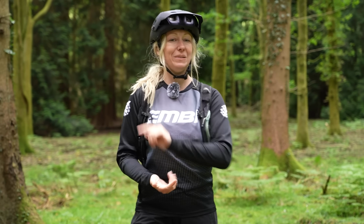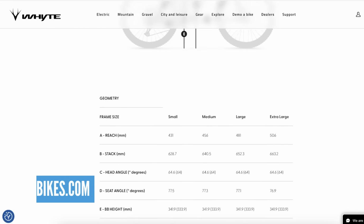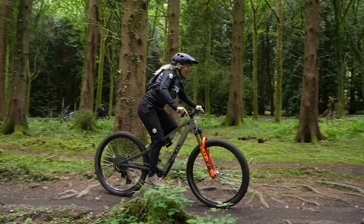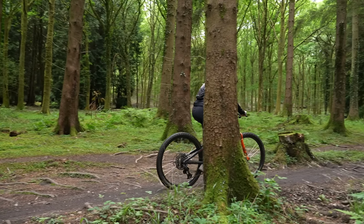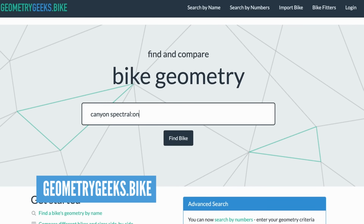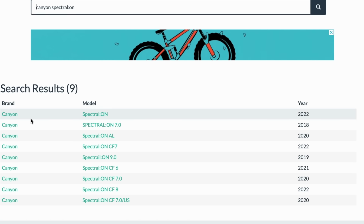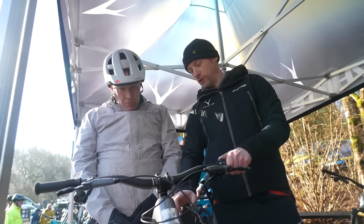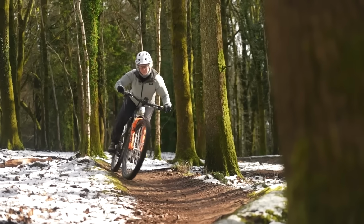Here are some of my top tips on how to find the right size bike for you. Research the brands. Check each brand's geometry charts and their rider height recommendations. Know your current bike numbers. Be aware of what you already have and if you like it or if you want to change something. Websites like geometrygeeks.bike can help you compare bikes that you've ridden with new bikes that you like. Test different bikes. Maybe you can try a friend's bike or attend demo days.